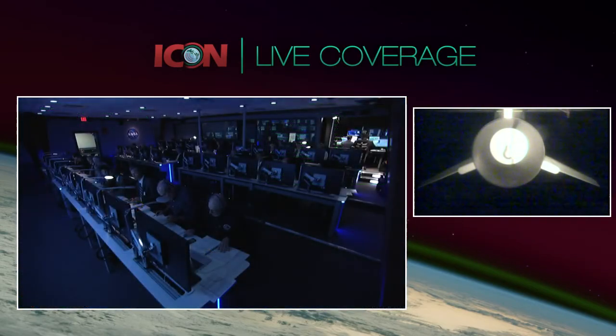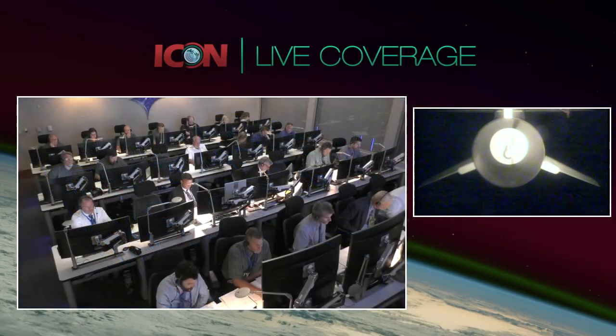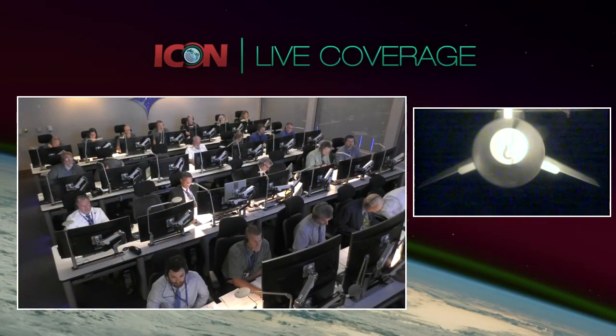Launch team at this time on a poll for final launch countdown. Rock? This is Rock, clear to launch. Peg? Peg is go. NGLD? NGLD is go. NLM? NLM's go. Launch team is going to proceed with final countdown at L-4.